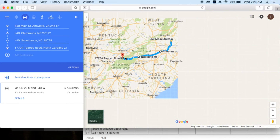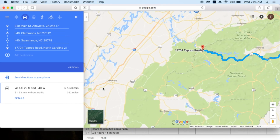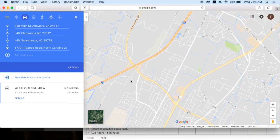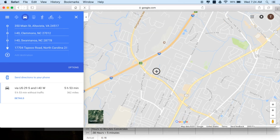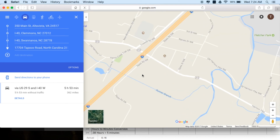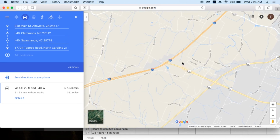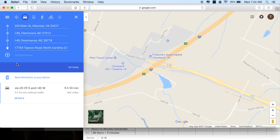So we'll zoom back out here. Ooh, I zoomed way out. There's Cleveland. So exit 20 should be maybe right there. That's 25, 27. What we got right here? Not an exit. Exit 20. So again, add a destination.